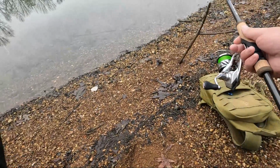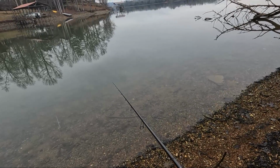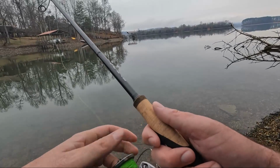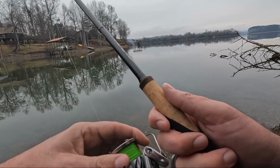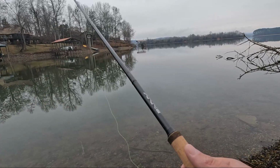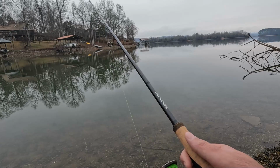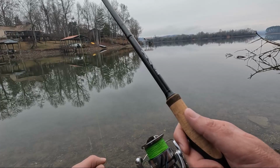Oh, there's something messing with it, I think. Let's see. Does it get tight again? Oh yeah, there's something messing with it. Something's definitely taking off with it this time. Let's just, oh, I think he stopped. Something was moving with it. It was going. And either he stopped or he's swimming a different direction again. Oh, I think I feel something. No.